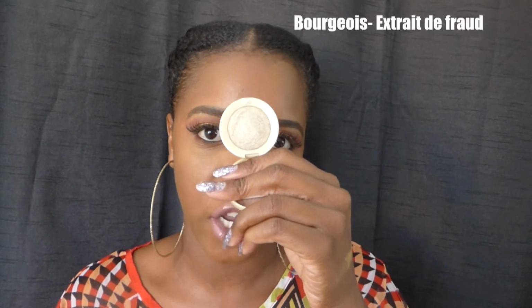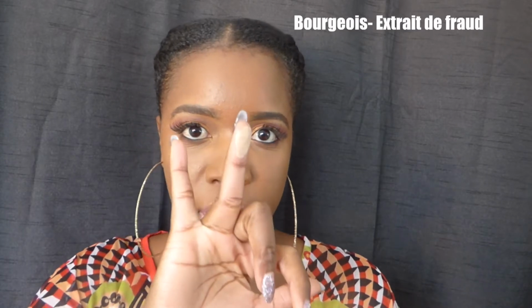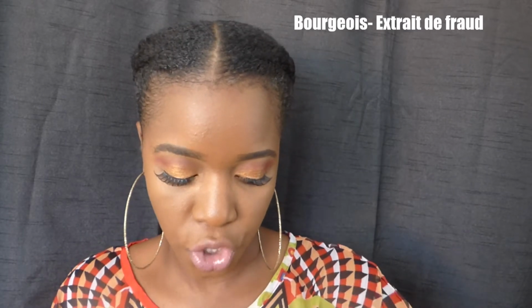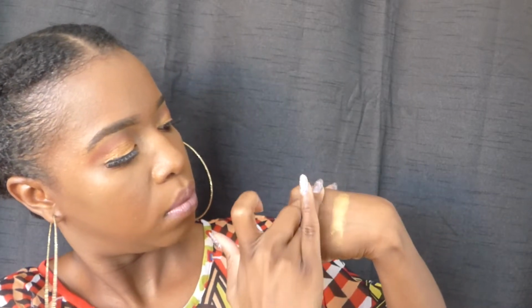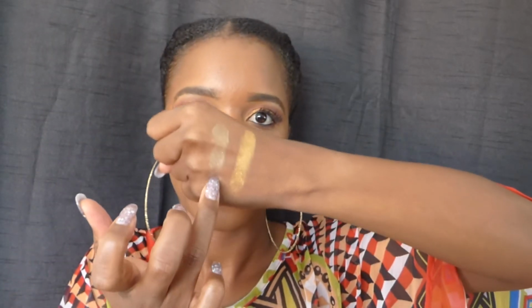Okay, and another one is from Bourjois, and I haven't used this in ages, you guys, and this is what it looks like. It's very shimmery. It can double as an eyeshadow as well, and of course I'm going to swatch it for you. So basically that's what it looks like, and I'm going to go ahead and swatch it right here. Let me swatch it properly. So this is the one from Bourjois. It's more subtle than this one from Kiko, but it gives a really nice subtle highlight.